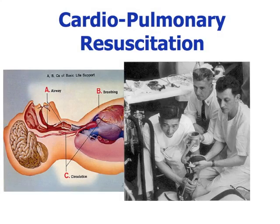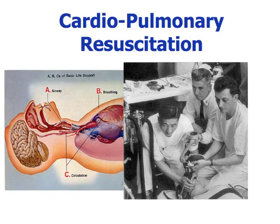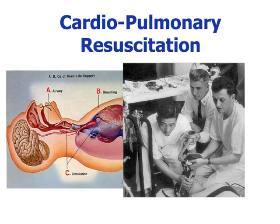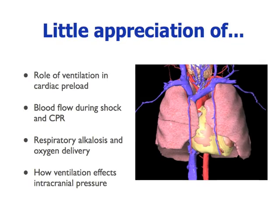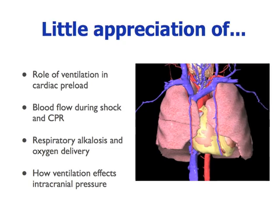Since the discovery of CPR in the 1950s, much has been learned about resuscitation physiology. The increased knowledge about how blood moves and the negative effect of ventilation has resulted in some dramatic improvements in resuscitation. For decades, there was very little appreciation of how ventilation impacted the overall effectiveness of CPR.